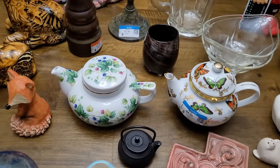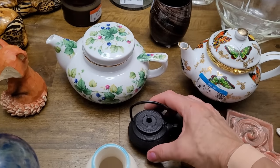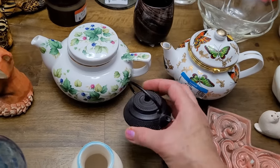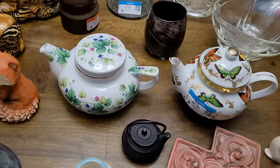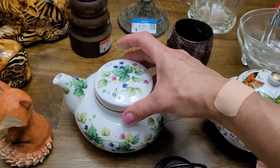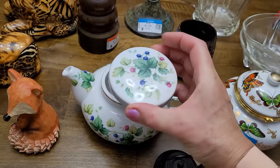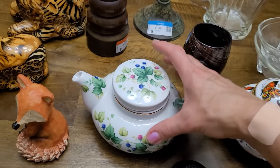Next, we have teapots. This first little one was one I found last month. It's a little mini cast iron teapot, and I am asking $15 on that. These two we found today. This one is Andrea by Sadik. It's a beautiful berry motif here. The lid is very unique. It is flat, no damage, as you can see.